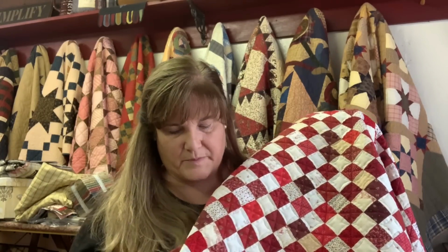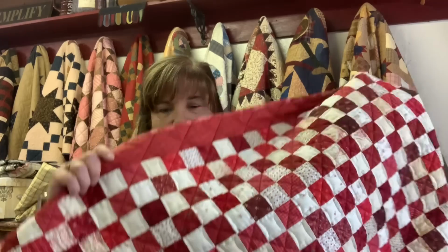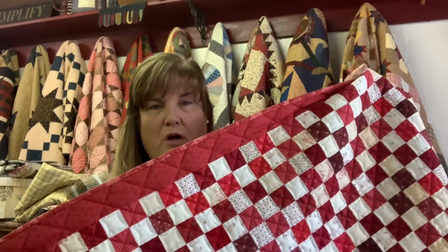All reds and whites and creams. A few maroons, but obviously you can tell there's just a lot of different colors. And there's 2,116 pieces in this. Don't ask me what the dimensions are. It looks like I'm not a big fan of huge borders on a quilt, but it looks like it's about a 2.5 inch cut, maybe even a 3 inch cut border. I hung that up.